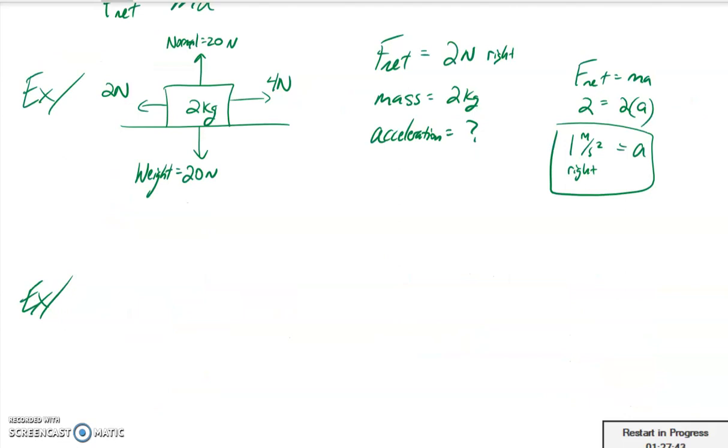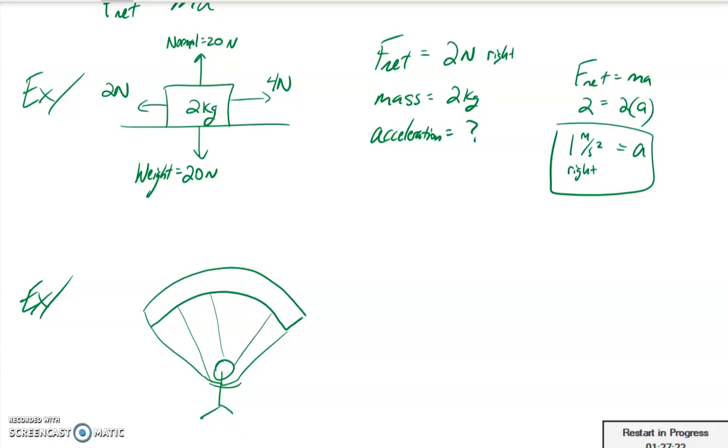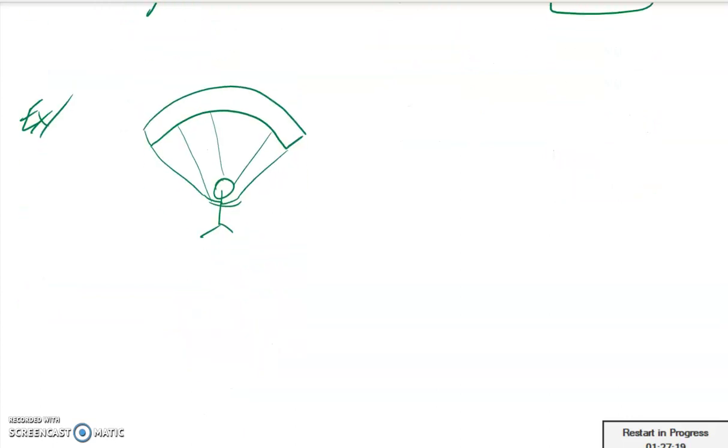One more example. Let's say that there's a person that's falling from a plane. They pull their parachute. Pretty bad parachute drawing, but you get the gist. We'll say that the person's mass, along with all their gear, is 100 kilograms. And let's say that their acceleration downward is only 8 meters per second squared. Yeah, that's kind of a lot.